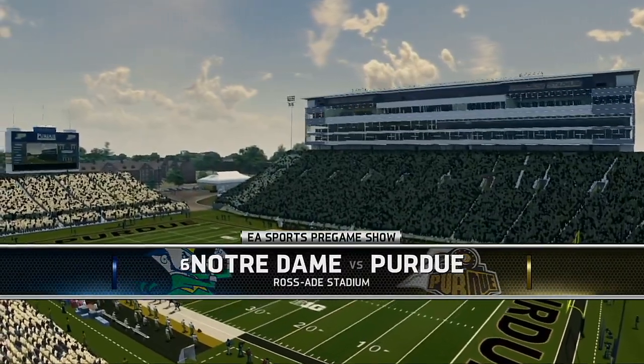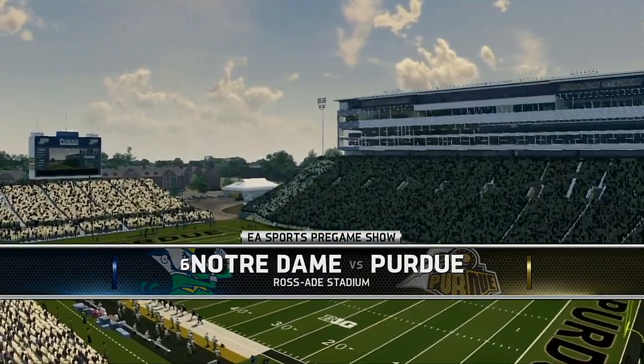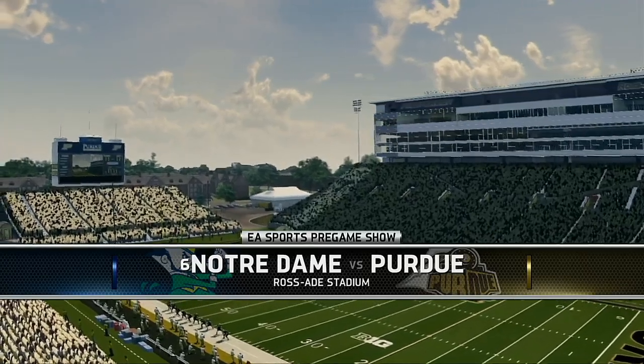Today, it's the annual battle between two Indiana institutions, Notre Dame and Purdue. Let's head down to the coin toss now.